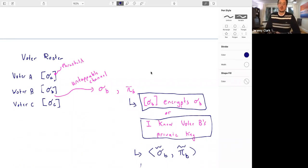In order to deal with the coercion problem, what we're going to do is start doing the crypto earlier in the system. So we're going to actually start it at the registration phase. We're going to build a kind of voter roll or roster. And so we're going to start building a cryptographic version of the voter roster.